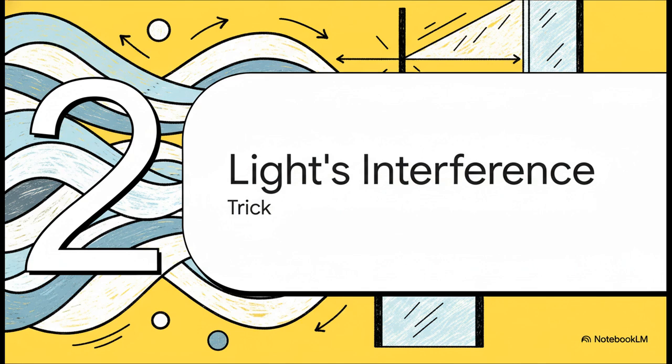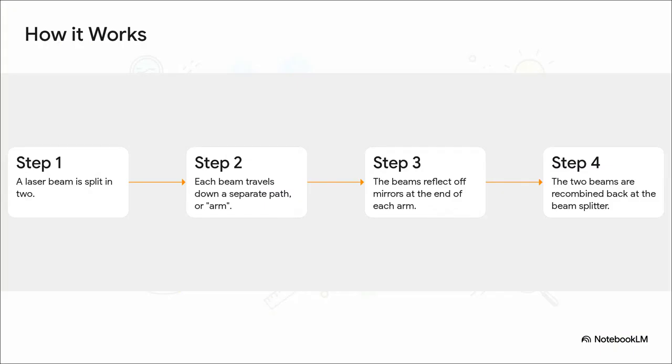So how does this thing pull it off? Well, the secret is in what I like to call light's interference trick. It's all about making light waves do the hard work for us. Okay, so let's trace the journey of a single beam of light. First, it hits a special half-silvered mirror called a beam splitter, and, just like the name says, it splits the beam perfectly in two. Each of those new beams now travels down its own separate path, or arm.